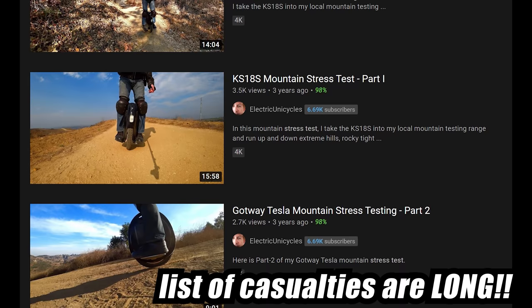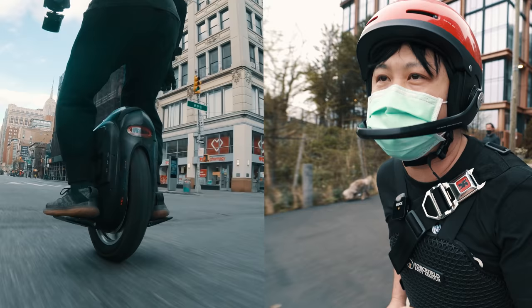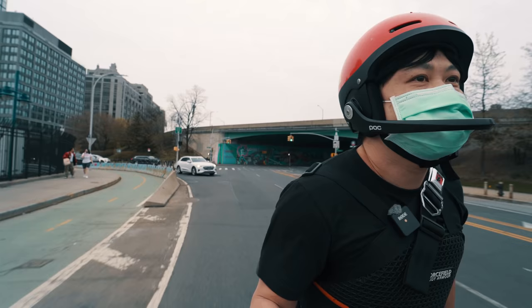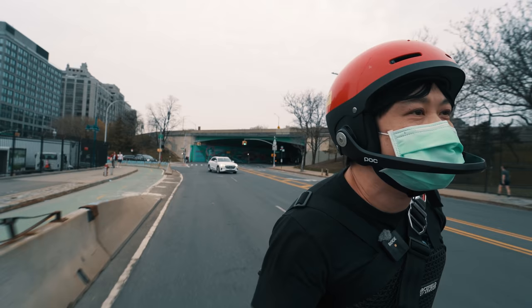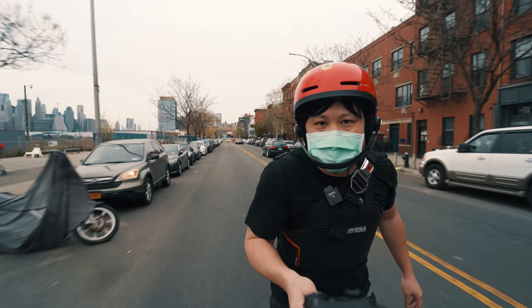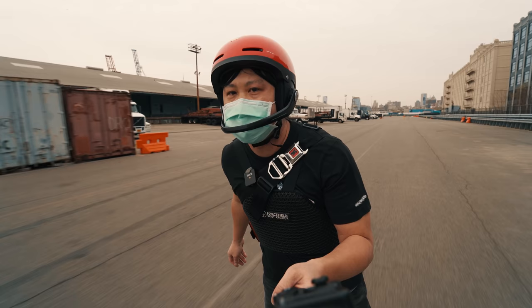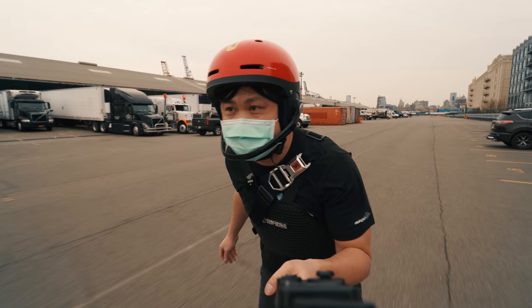But 2018 was also the year when the Gateway MSX 100 volt was first introduced, an electric unicycle with the unprecedented top speed of 47 miles per hour, so fast as a matter of fact that no one even recognized the insane potential that this wheel had for speed when it was first released. But with its introduction, it also began to attract a very different group of riders who have very different ideas of what constitutes a good time on their wheels.